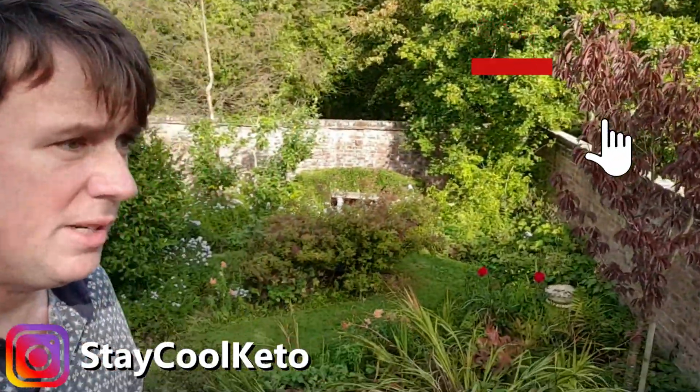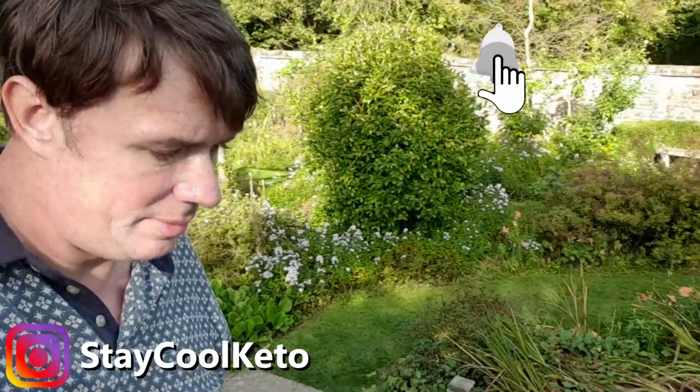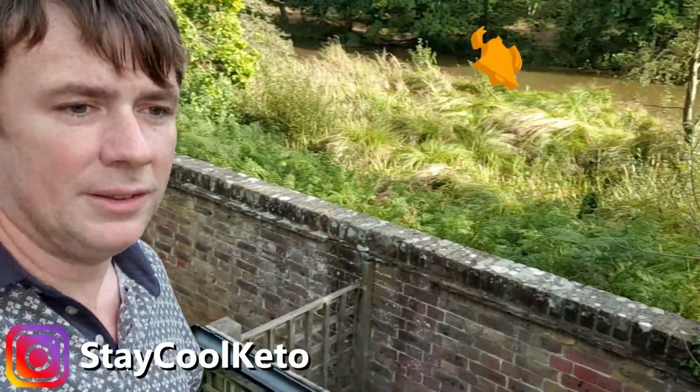Oh yeah, wicked. Check out that view of the garden up here. Probably get told off in a minute. There's the garden anyway. Lovely. That's a cool little place. Nice. Oh, about to get told off.